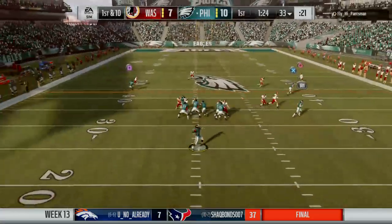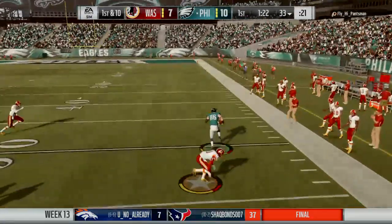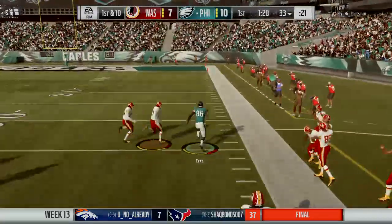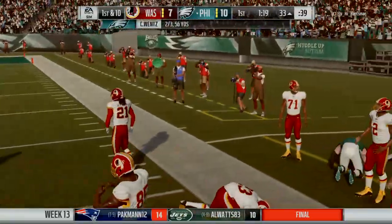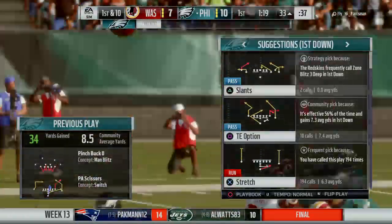Now a play fake here on 1st down. And this is Ertz with it, right side. An excellent pickup of 34 yards.